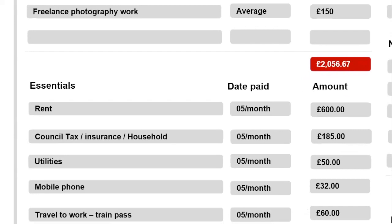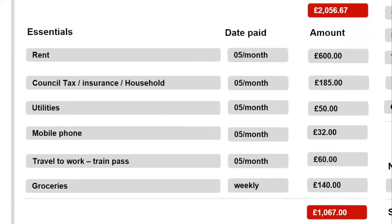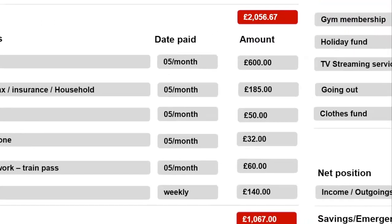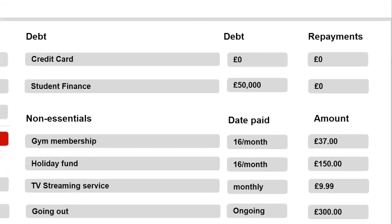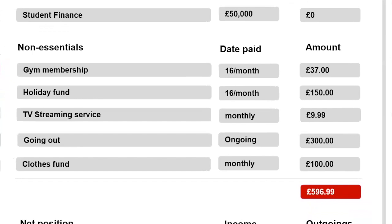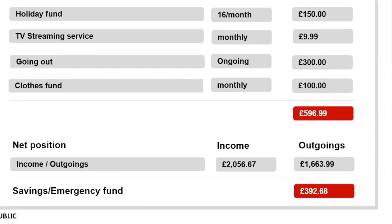But they are paying their essentials, their rent, their bills, their utilities. They are having to travel to work, and they're getting their food shopping in as well. We've got no debts to worry about in regards to the bank. We've got our student finance, but that's taken out of our pay slip. And then again, we've got our non-essentials. So they clearly like going out and enjoying themselves, and they are doing quite a lot of saving as well.